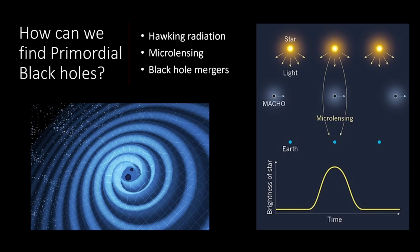The bad news is, so far, with none of the methods, we have found any direct evidence of primordial black holes. The good news is, since our experiments are sensitive to different mass ranges, the fact that we did not find any means that we can exclude certain masses of primordial black holes. So we actually have learned something.